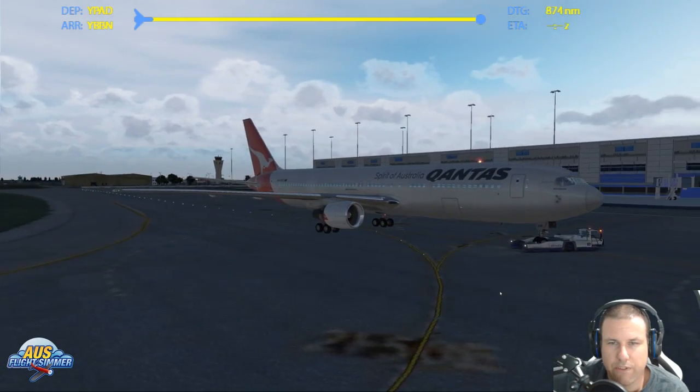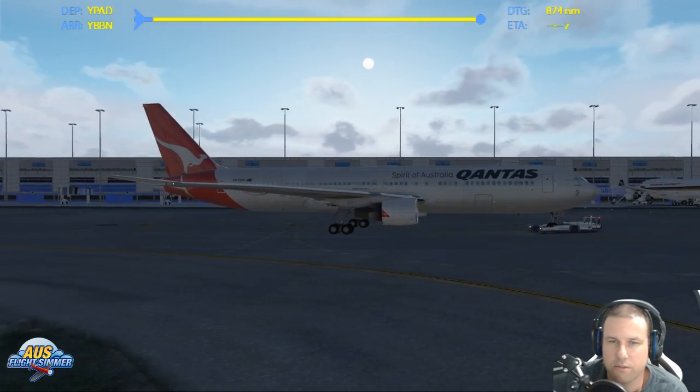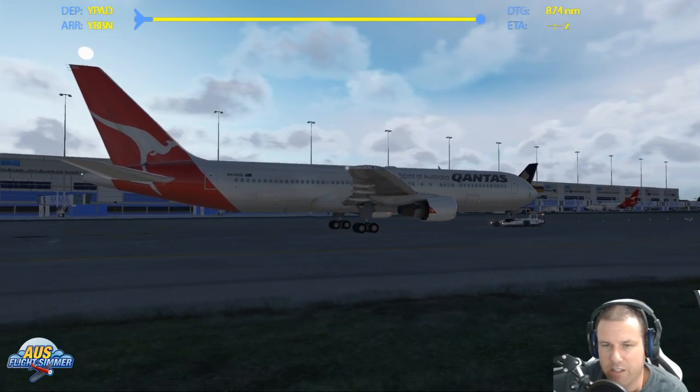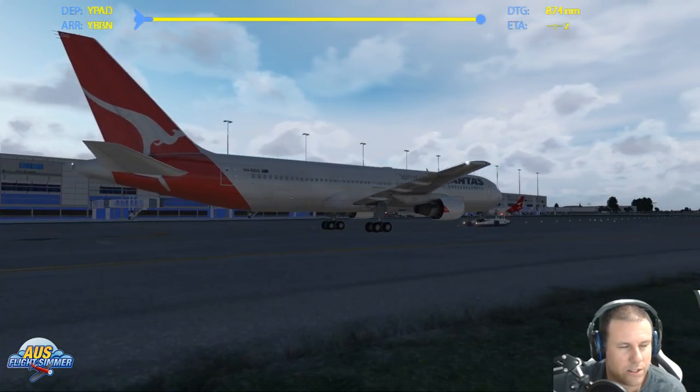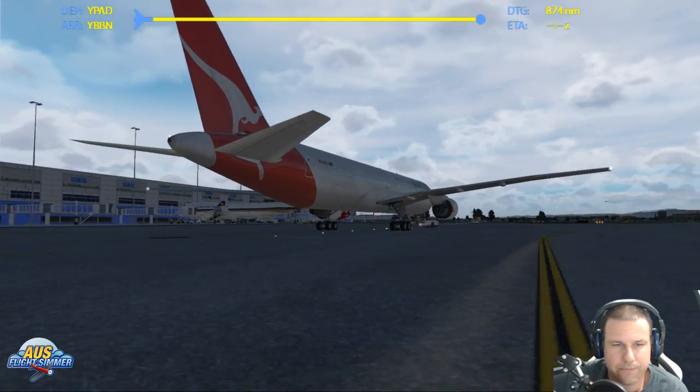So using Xenviro today. I don't know why I'm using Xenviro. I've been using it lately. It's probably more for the shaders that it's doing than anything else. The weather is just, yeah, weather's not great.